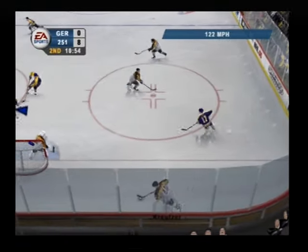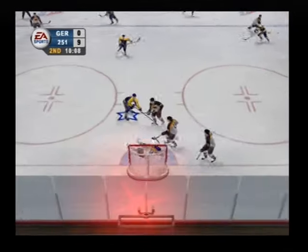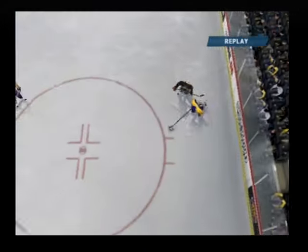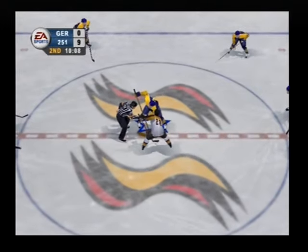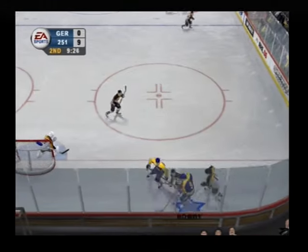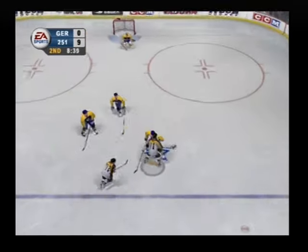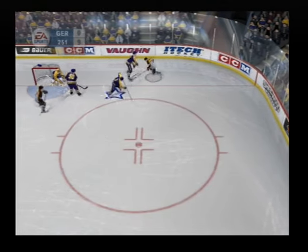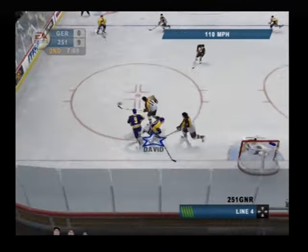Fires it hard! Kreutzer. And he knocked his man down. Germany takes possession. Taken out. The hammer. This could be a chance. He scores! That's his second goal of the game. The poor goalie's gonna have to watch the replay on that one, because he still doesn't know what happened. Mueller for the big save.